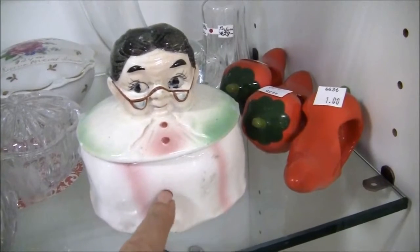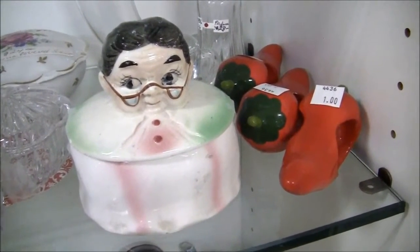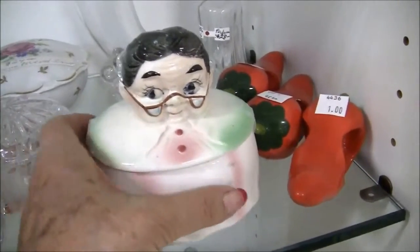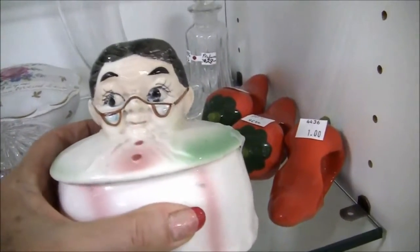She's cute. Yeah, I think I'll take this one. I think I'm gonna grab her and hit the road.